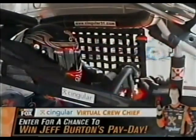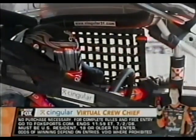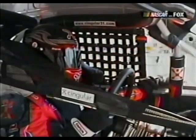Jeff, how about it? I mean, we saw that last week. Yes. Yes. Matt Kenseth, again. Okay, you do it. Matt Kenseth did like it. Kurt Busch said, hey, it's a part of racing, especially on short tracks. Beating and banging, baby. Beating and banging.